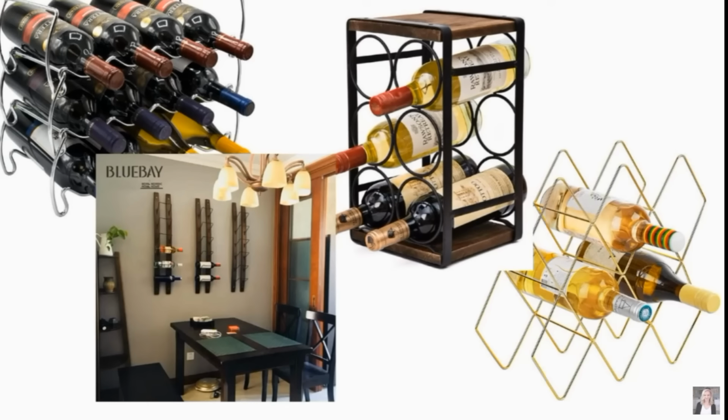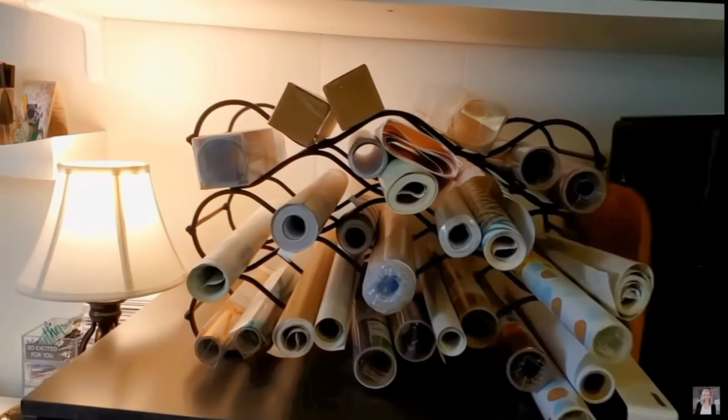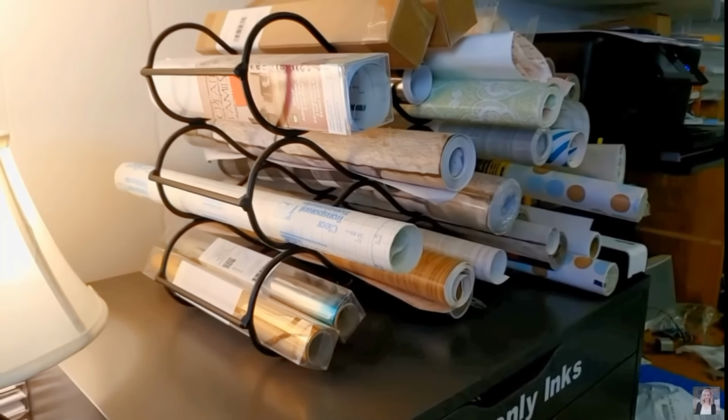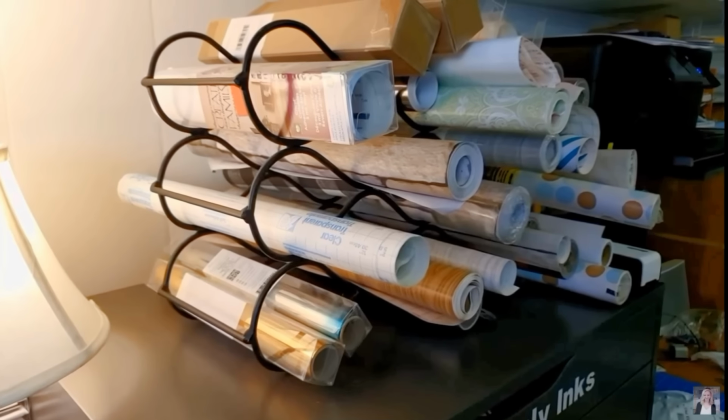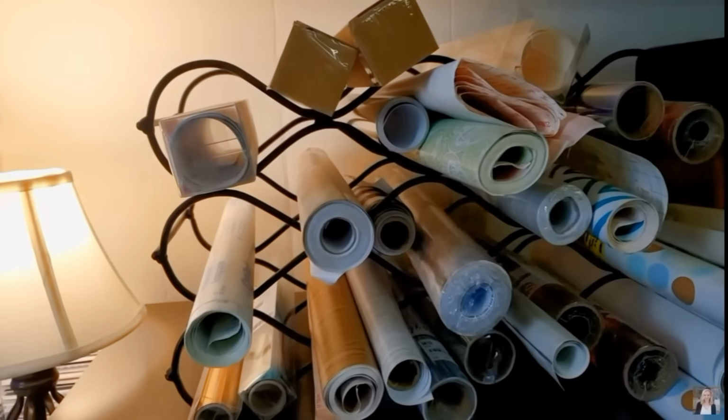All right, getting back into some quick ideas for alternate uses. These are wine holders I see a lot at the thrift store. So if you see one, grab it up, because you can use it for storing your wallpaper, your vinyl, or your wrapping paper, whatever you have. I grabbed it, put it on its side, and this is how I was storing my stuff. And you can fit multiple rolls inside each of those little wine pieces. So that was a great way to reuse something.